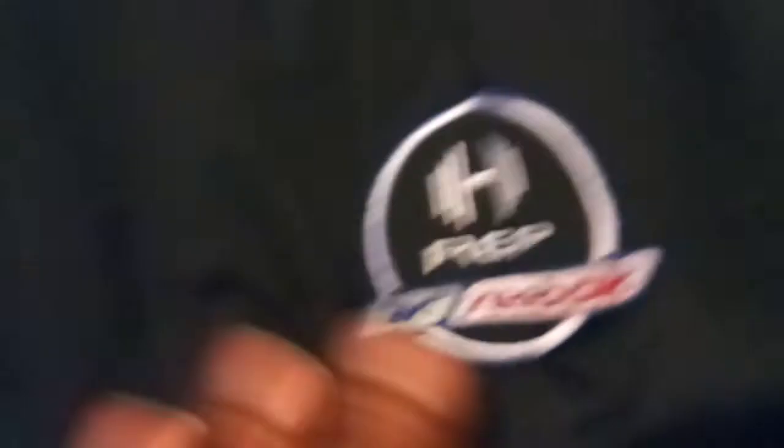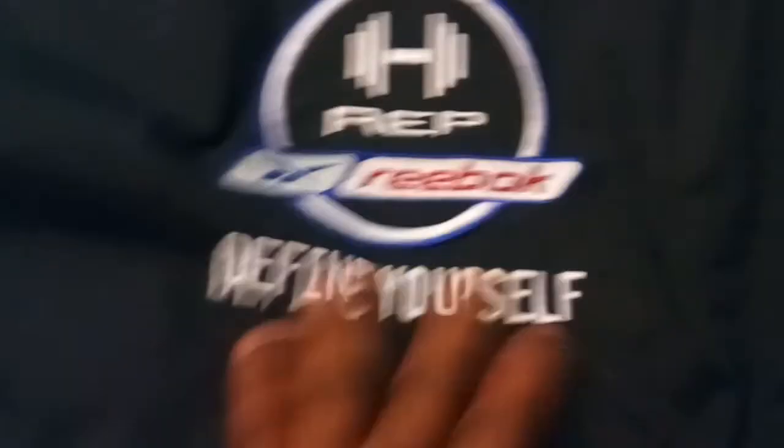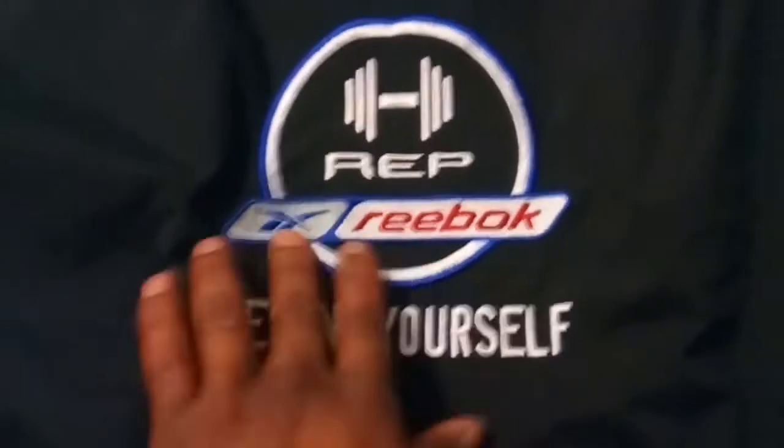And here is a pair of pants I got on the inside. I believe this is vintage. Like I said, I'm just learning about the tag logos and finding out if it's vintage or not. But Reebok, it says Reebok on the sleeve. It says Rep Reebok, like some weights right there. Circle, stitched, embroidered. And on the back it has a big logo of the Rep with the weights. Reebok. It says define yourself. Gray sides all the way on the sleeves right there.